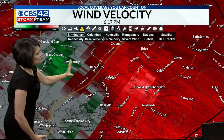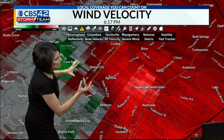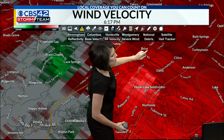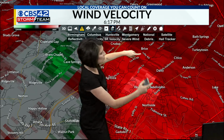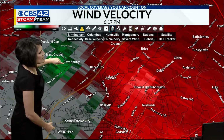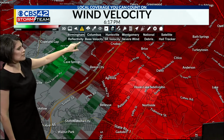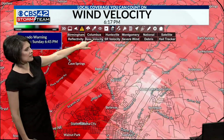So along that line, this storm system is really traveling right along Interstate 59. It's going to slowly lift to the north, so anywhere between Bryce down to Anderson and then back towards Reese City, Cave Springs. Go ahead and get to your safe place right now, because this is where we're likely going to start to see some activity here.